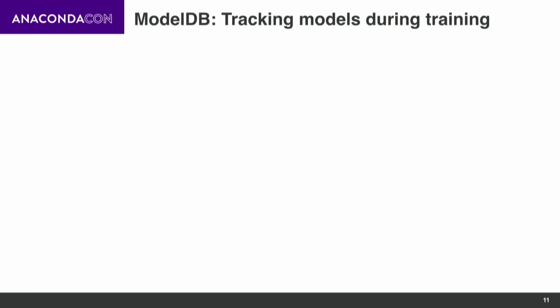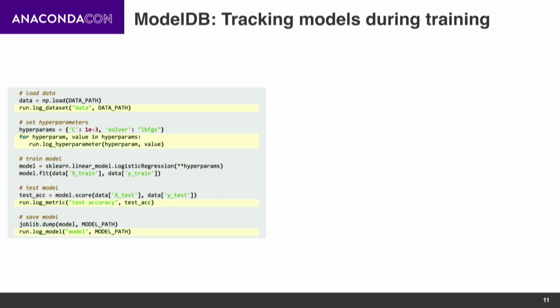So what we decided to do was we built ModelDB. It is a model database, as you might imagine. We track models during training. We decided that asking data scientists to change their workflow wasn't quite the right way to integrate versioning. Instead, we introduced a way to log the essential elements of a model as people were doing their modeling. So here you can log a data set. You can log hyperparameters, metrics, and models. Hopefully you guys can read that. If not, we have a booth, and all of the stuff is out there, so check it out.